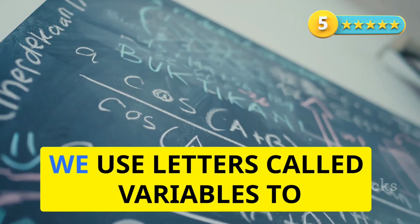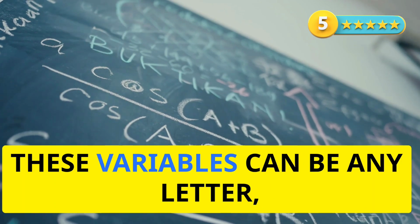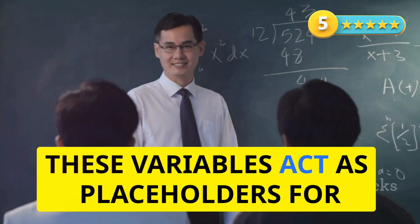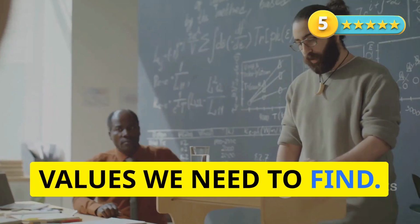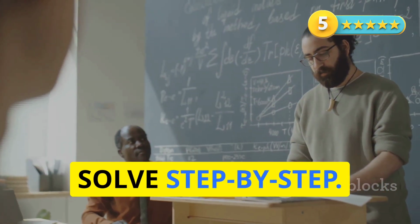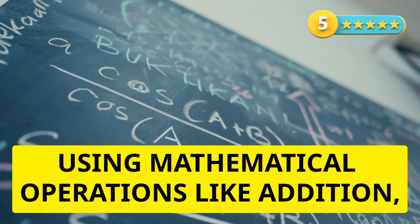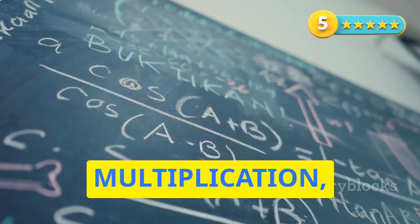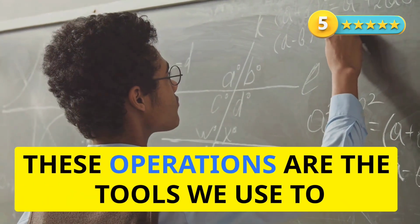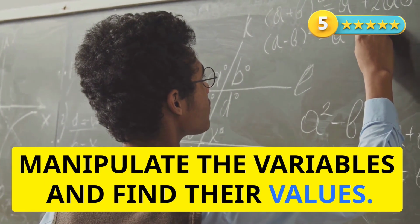In algebra, we use letters called variables to represent unknown numbers. These variables can be any letter, not just X. These variables act as placeholders for values we need to find. They help us set up equations that we can solve step by step. We connect these variables and numbers using mathematical operations like addition, subtraction, multiplication, and division to form equations. These operations are the tools we use to manipulate the variables and find their values.